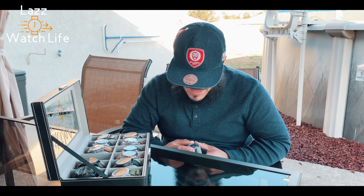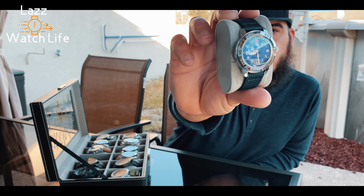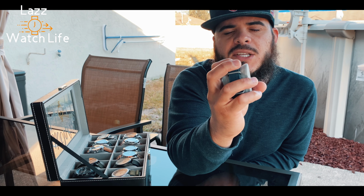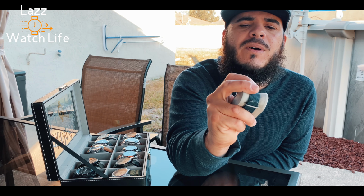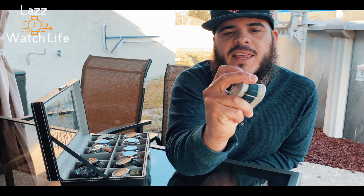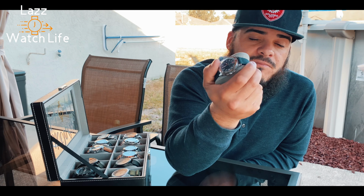So, I personally just like the aesthetics of this watch. You can take a look at that domed acrylic crystal that it has on there. Very nice polish on this case. This is a 39 mil case, so it's not too big of a watch. It is a friction bezel, so not the best bezel. I just like it for its aesthetics. I think it looks very neat. This looks very, very vintage, and that's something that really appeals to me. But yeah, that's pretty much it.